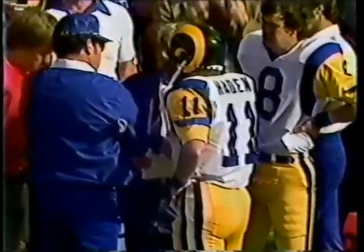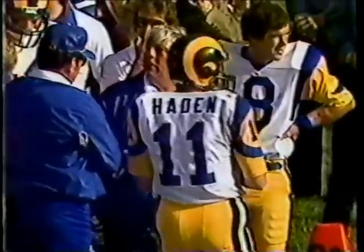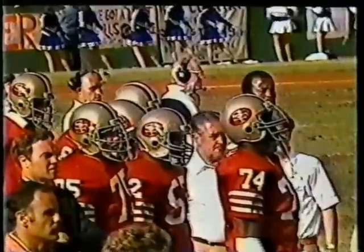Well, they gambled early in the game on a 4th and 1 and missed it. And San Francisco took advantage. That time they gambled, and now they're down into the pay area, which they've got to get now. They've got to get into the end zone to get back in this football game.